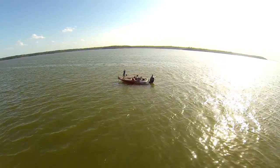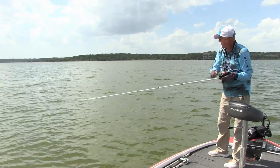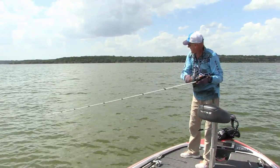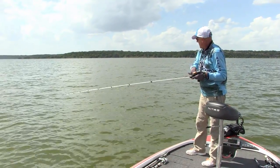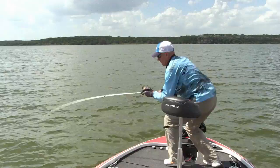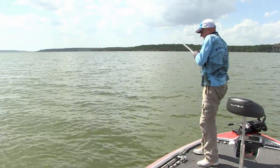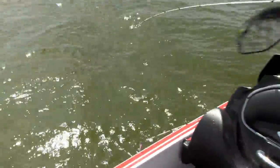Got him. All right, we've got a hookup. It's coming at me right now. Big old deep diving crankbait, and I've thrown it out on a point. Whoa, that's a good fish, whatever that is. He like to ran off with me right there. Good hybrid. Wow. Stay on there.